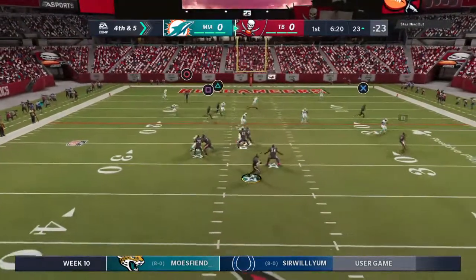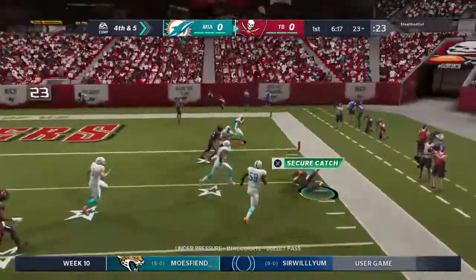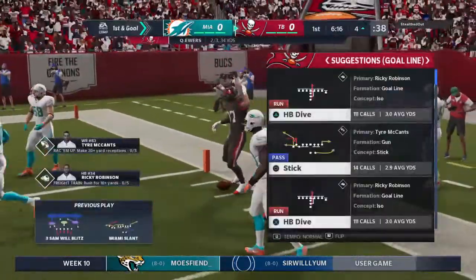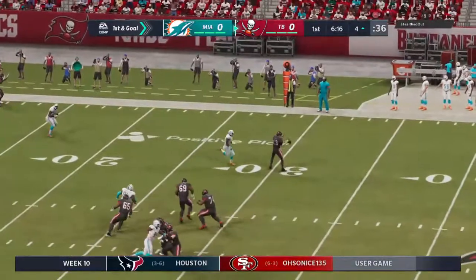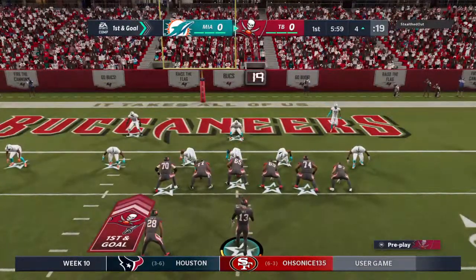Now a shotgun snap as they'll look to throw. Escaping the pressure right. He's got his tight end, and he's down inside the 5 at the 4 before he's out of bounds. Well, certainly not how they drew it up. A fourth down gamble turns into a fourth down scramble. But all is well. First down.